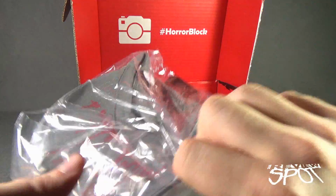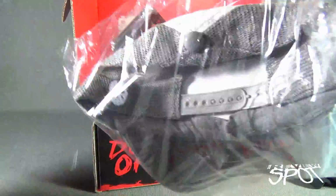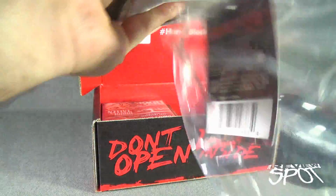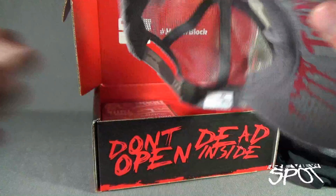Also got ourselves a cap. I think this is called a trucker's cap. And I tried to figure out what a trucker's cap is, how it differs from a regular cap. And I think it's just simply a cap that vents in the back. That may or may not be correct. I might just be spinning you a yarn right now.